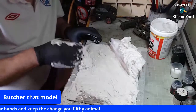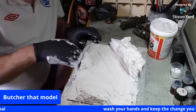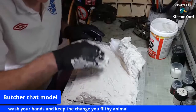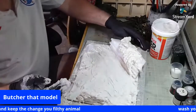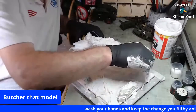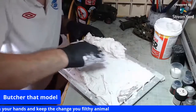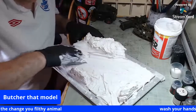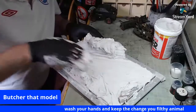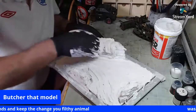Let's just get it all sculpted up in the back here. Right, and then we'll flick that back on there, up to the edge. We'll worry about flattening it out in a minute.